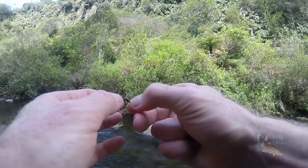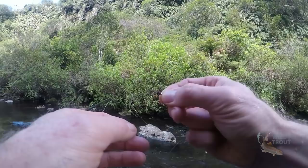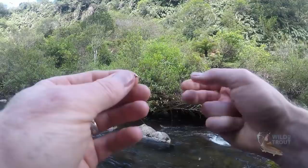And that acts like your indicator, if not the attractive fly anyway for a lot of these fish. They're looking up early in the season, so they'll take the dry. And I've got a little size 14 pheasant tail, gold bead head on, just there down off the dropper off the dry.